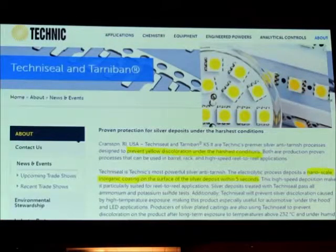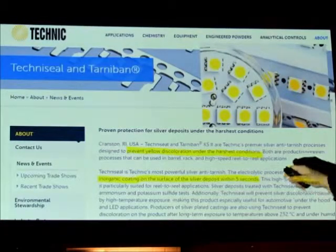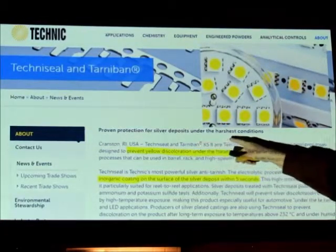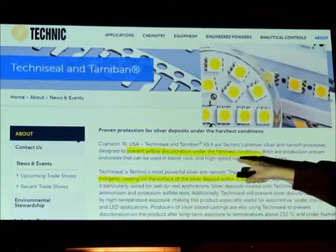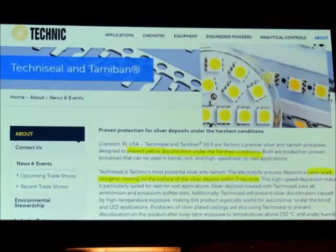We got rid of lead in solder. We replaced it with silver, so they had to protect the silver until the devices are soldered. So this company came up with this chemical that's really neat. I love the way they say it's proven to protect silver under the harshest conditions. Yes. Bullshit. Prevents yellow discoloration under the hardest conditions. Yes. It's a nano coating.